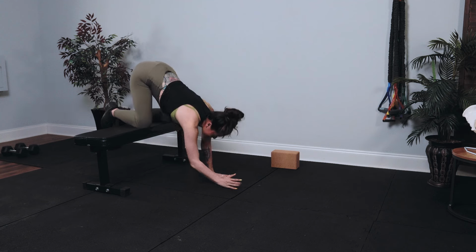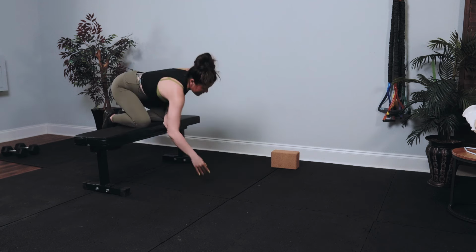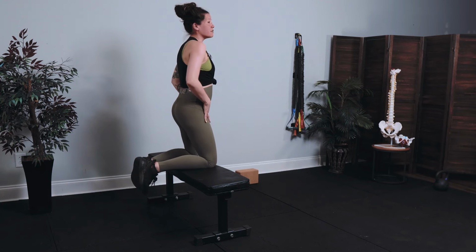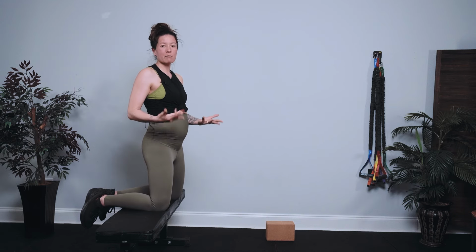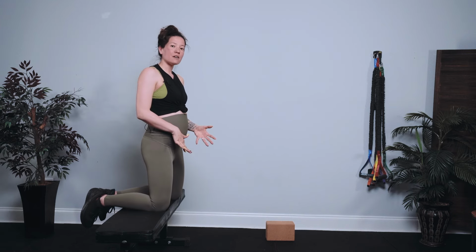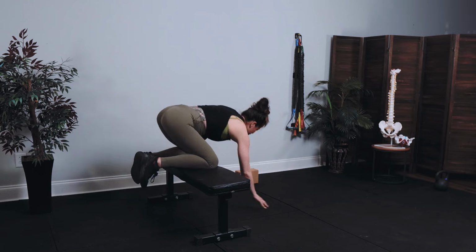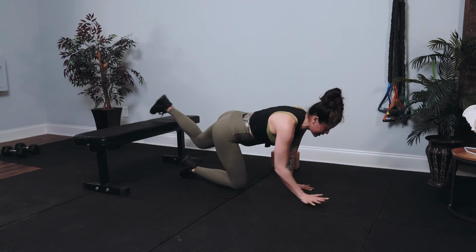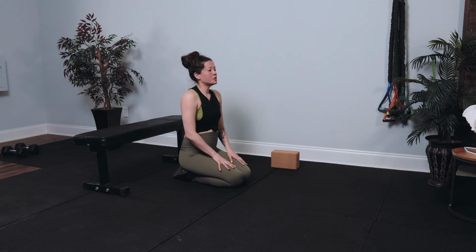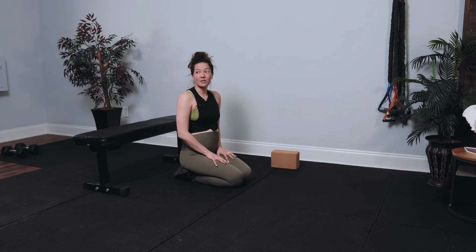And then when I'm done, I'm going to extend in my arms, bring my hands back to the elevated surface, and then fully extend in my hip to kind of rest here, kind of regain myself before I step off. If you're down in the forward-leaning inversion and you begin to feel really uncomfortable or lightheaded, you can also just walk forward and crawl off the bench and then come to a seated position until you feel better as well.